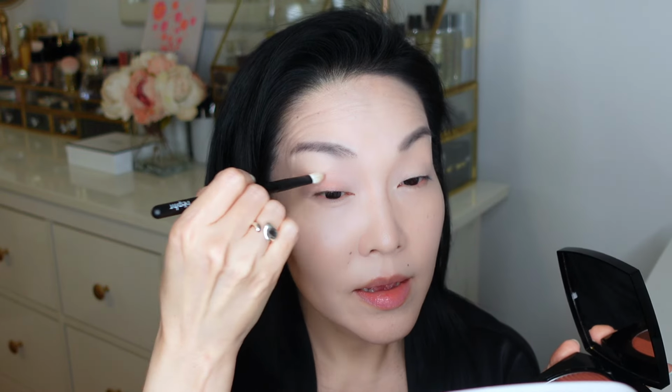Now onto the eye look. So let me show you these gorgeous colors on the eyes. Starting with the top shade, I'm going to place this color in the center of my lids. I am not wearing any eye primer, but still this is very pigmented and works beautifully as an eyeshadow.